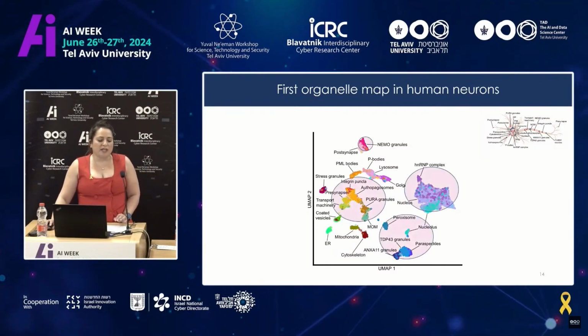So we did the first map of all the organelles in neurons, and this can generate new hypotheses about two different organelles that we didn't know had any connection, and that they actually operate together.